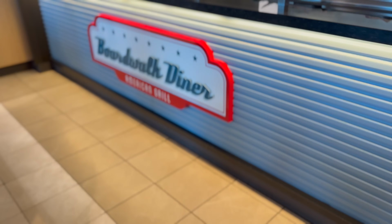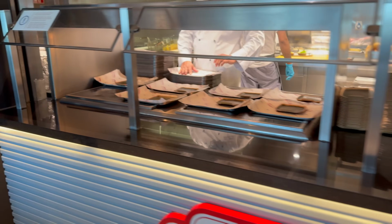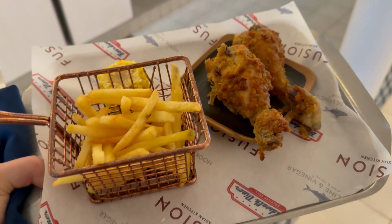And the American grill. So you've got your burgers, hot dogs, things like that, although they do tend to change the menu slightly here. Oh, and the fried chicken. If you haven't noticed, I am American.